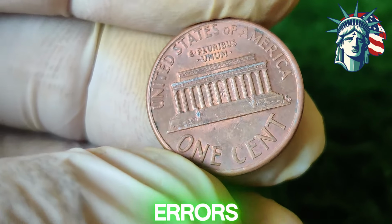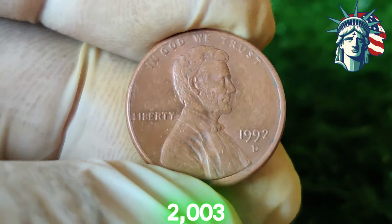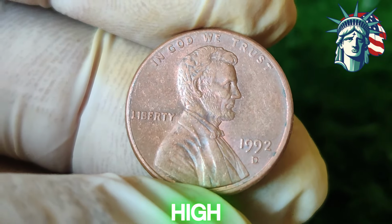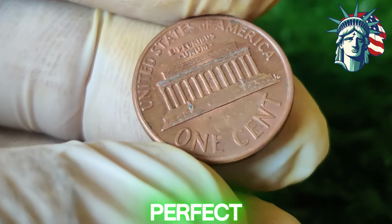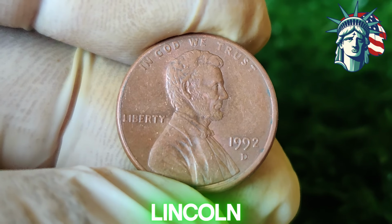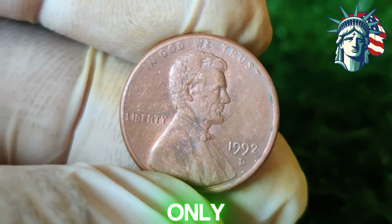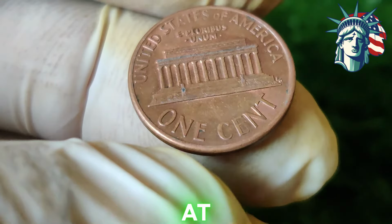2. Striking errors. Some of the most valuable Lincoln cents show signs of off-center strikes, double dies, clash marks, die cracks, missing elements. If your 2003 D penny has any of these, don't ignore it, you may have a jackpot in your hand. 3. Ultra-high grade. Even without an error, a 2003 D penny can be incredibly valuable if it's in near-perfect condition. When submitted to PCGS or NGC, these coins are graded on the Sheldon scale from 1 to 70. A 2003 D Lincoln cent in MS68 red or MS69 red condition is virtually flawless, and only a handful exist in such condition. One of these coins fetched over $400,000 at auction.